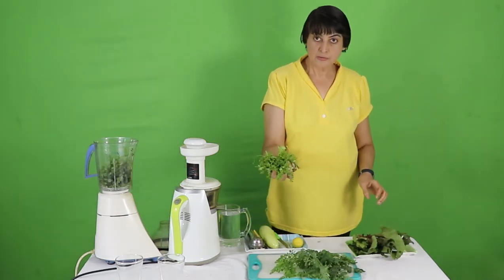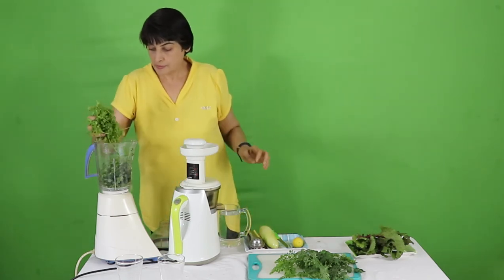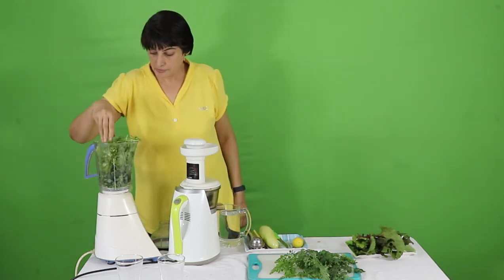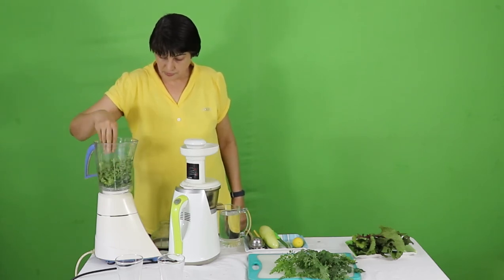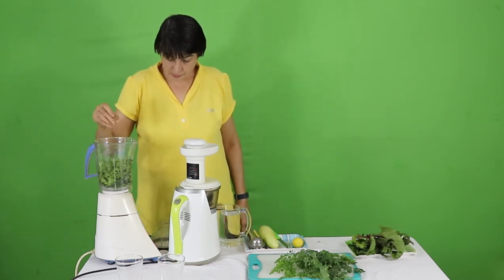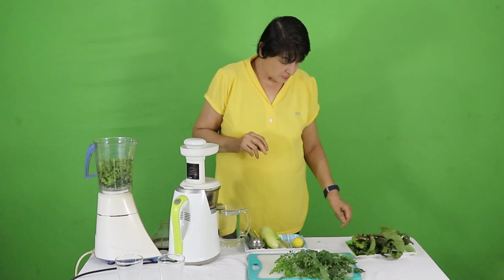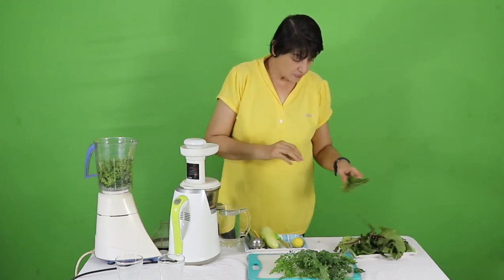The second vegetable I'm going to take is coriander. Coriander helps to lower blood sugar level. It has immune boosting antioxidants. It benefits heart and brain health. It fights infections. It protects your skin. The third vegetable I'm going to take is beet greens.